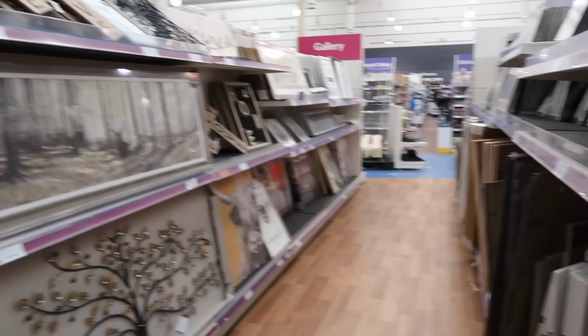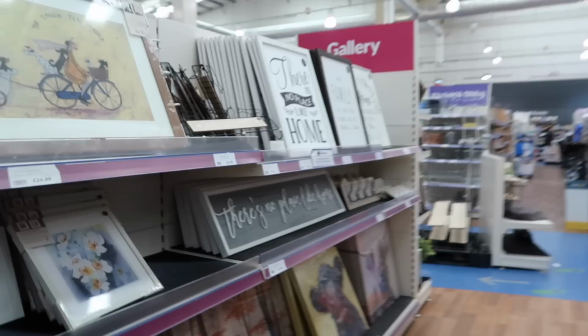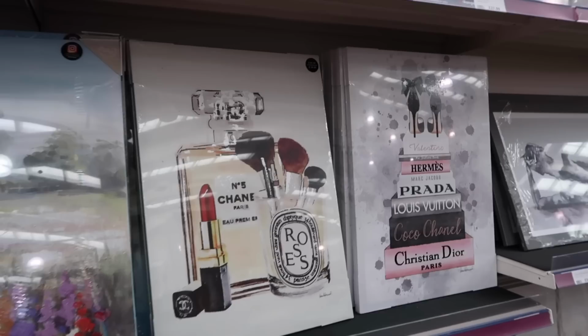Oh, I need one of these too. I didn't realize they sell them here. That's good. Okay. But yeah, I just really like their little things. I don't know. They just do really good wall art for the price. If you like the designer prints, they actually do them in the Range, which is cool. And they're only $10.99 a piece.